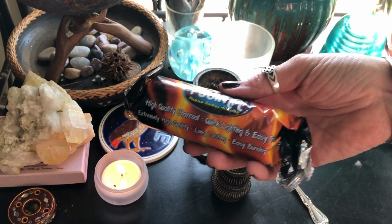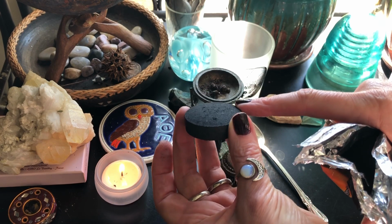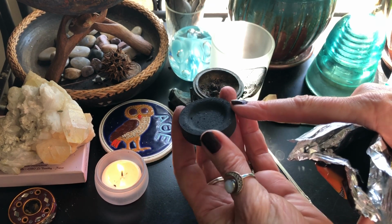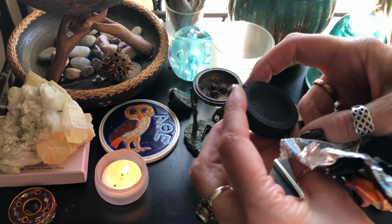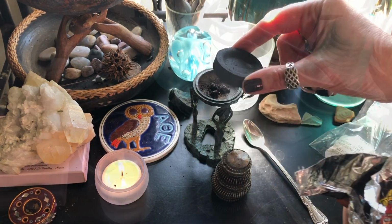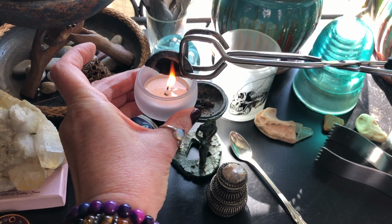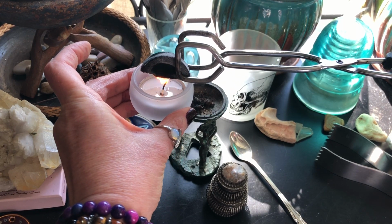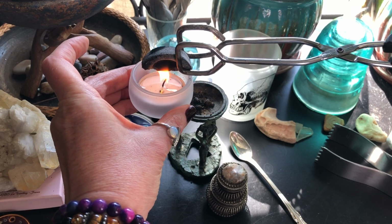You use this little charcoal that you can buy from your metaphysical shop, or you can also get them any place that sells shisha, which is the tobacco that is meant to be smoked in hookahs. You should use a set of tongs to hold it while you light it so you don't burn your fingers, and then place the charcoal on a fireproof burner.